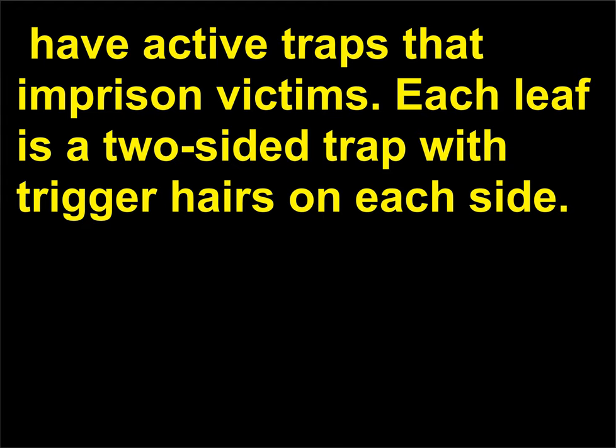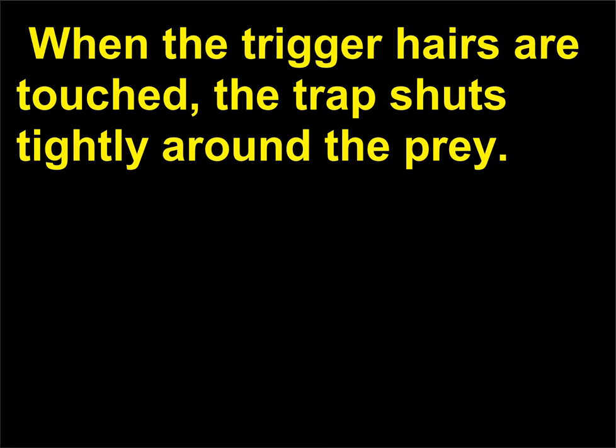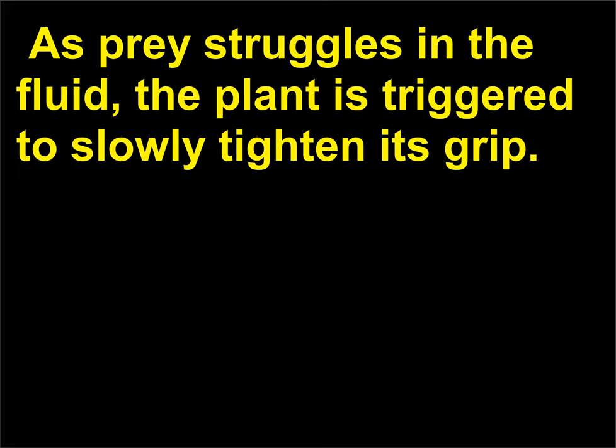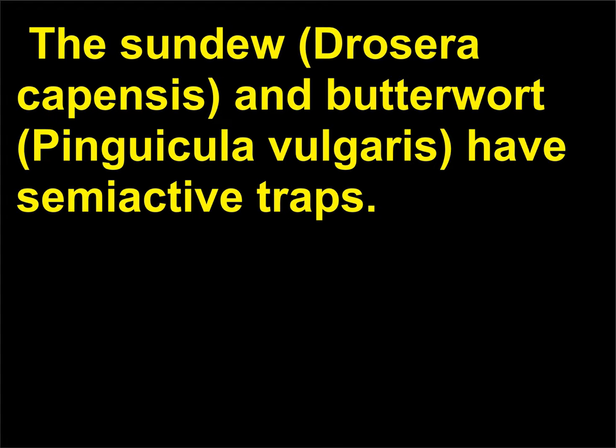Each leaf is a two-sided trap with trigger hairs on each side. When the trigger hairs are touched, the trap shuts tightly around the prey. Semi-active traps employ a two-stage trap in which the prey is caught in the trap's adhesive fluid. As prey struggles in the fluid, the plant is triggered to slowly tighten its grip. The sundew, Drosera capensis, and butterwort, Pinguicula vulgaris, have semi-active traps.